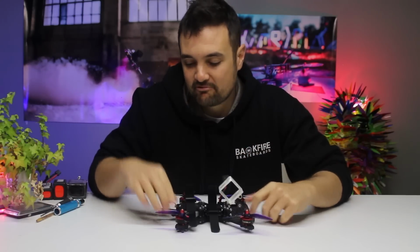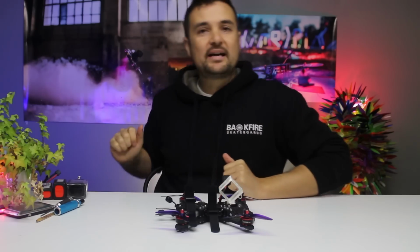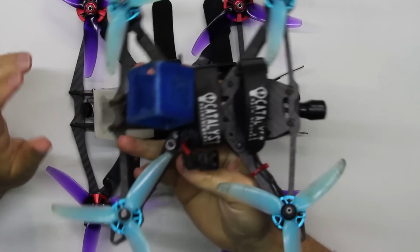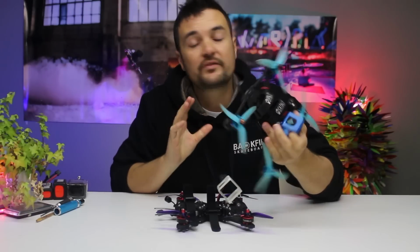I've got mine rigged up for some HD footage in here, and if I get my other one, it's based very heavily on the Smooth Operator. So here's the Smooth Operator. You can see it's a very, very similar shape to that. It's a little bit bigger. They've refined it, done some things, I guess, to improve this even more.